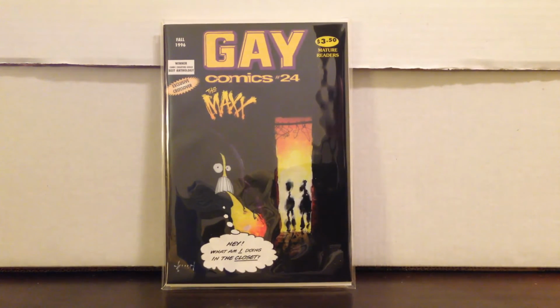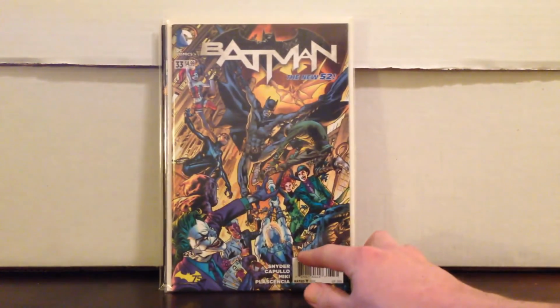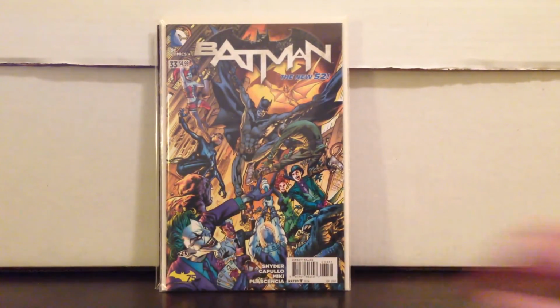You know, it's a $10 book probably. Batman 33. I don't know why this one was in there because it's a modern, but it's got Harley Quinn on the cover. It was $2. It's a New 52 Batman. Can't go wrong with that.